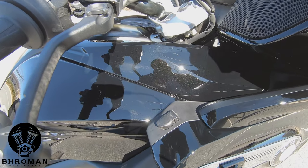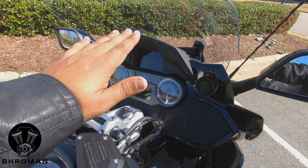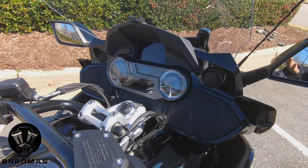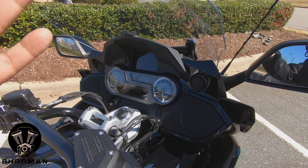You get a few power outlets in this motorcycle, but none of them are 12 volt power outlets. That navigation unit, that's not standard. That's a $900 option. It's a touring bike, and this is not a cheap bike. This costs about $27,000. So I would have assumed that those things would come standard.